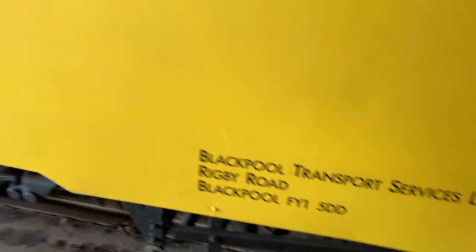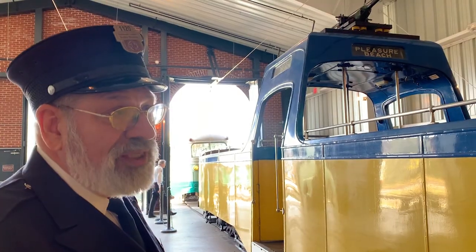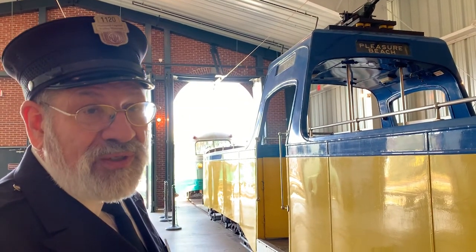We have an open car that you'll see today from Blackpool, England. That is a great car in this warm weather. Three are still in use in Blackpool, but two of them are in San Francisco, one at a museum in California. Then we have this one.